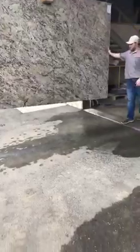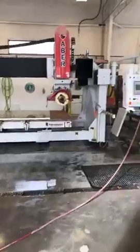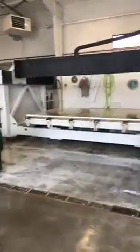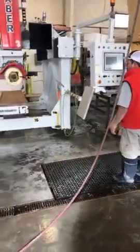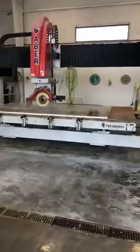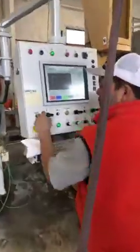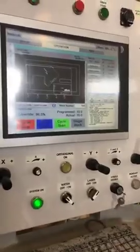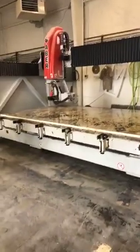All right, let's head in here and take a look. These are the huge machines. This is a CNC saw, a programmable saw. The diagram on the screen shows what they're making. That's the shape it's starting to cut out right now.